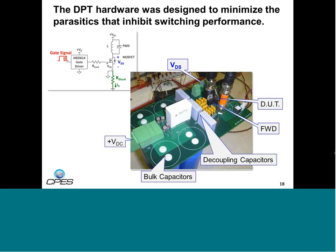The drain source voltage is measured using a high voltage differential probe, and a standard silicon MOSFET gate drive from Ixys is used for all of the silicon carbide devices. This gate driver has a high current capability of 14 amps and a low output impedance. A coaxial current shunt is used for the current sensing in order to minimize parasitic inductance.